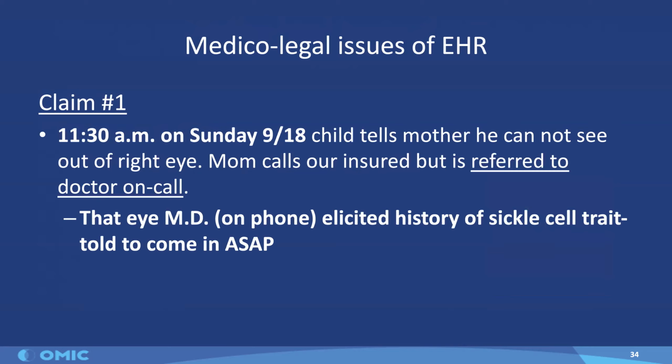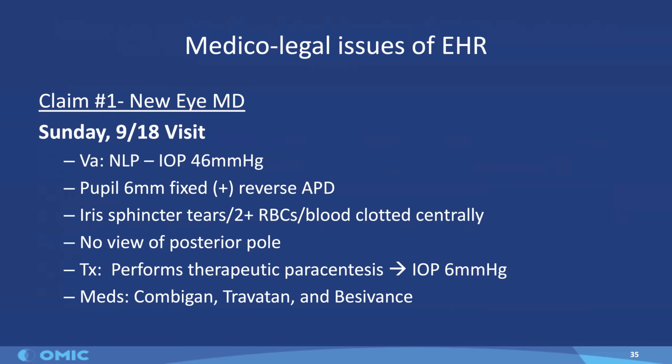So 11:30 a.m. on Sunday, child tells the mother he can't see out of the right eye. Mom calls our insured, but she's referred to a doctor on call. So you can imagine the frustration. Urgent care, ER, to the doctor who was on call for the ER, and now calls again on Sunday and gets a different doctor. That doctor, who is not our insured, elicits a history of sickle cell trait and tells the mother to bring the patient in ASAP.